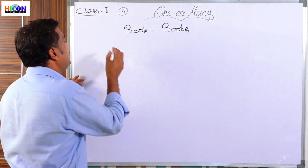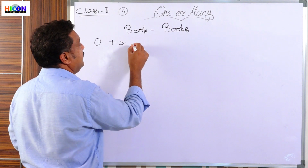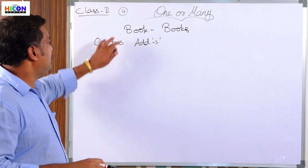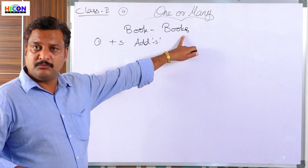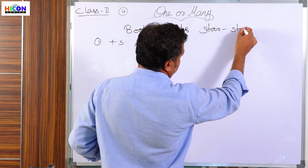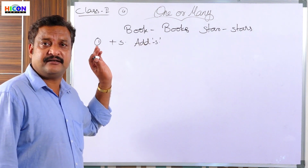So what did we do here? Yeah, the first way is adding s. Add s to the word. Right? So the word is book. We added an s here. We got books. If we say star, stars, isn't it? Again, we did the same thing. We added an s there, isn't it?